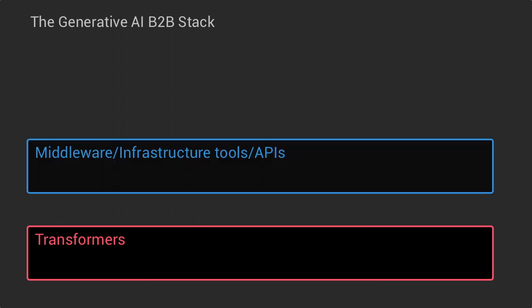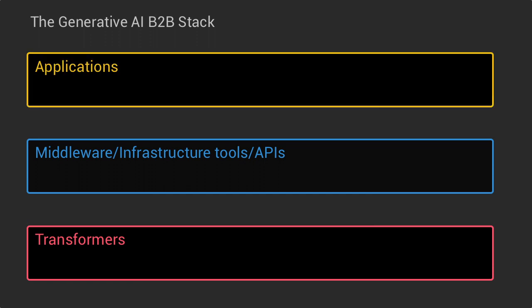In the middle, you have all the middleware / infrastructure / API tools that help machine learning and data engineers develop and manage their AI code, but also the tools which help the developers who have no knowledge in machine learning to implement it as a service in their product. On top, we have the application layer, in which we find the products used by the end users, like you and me.